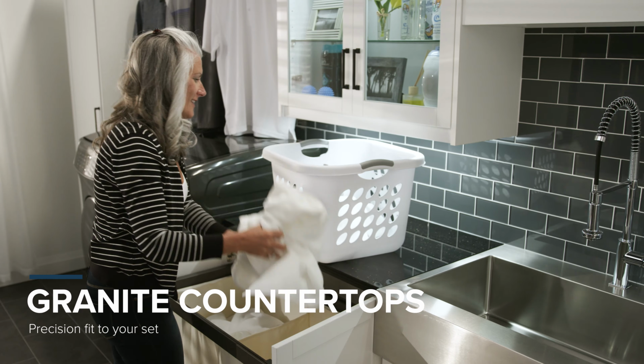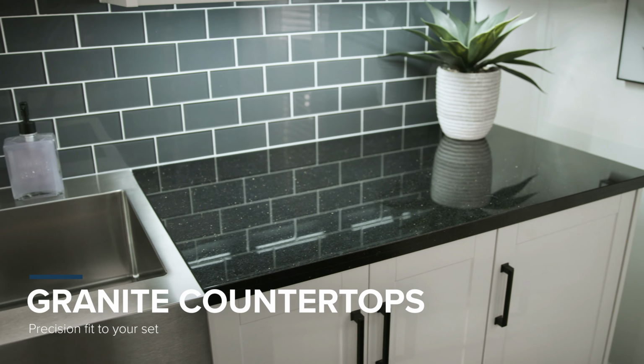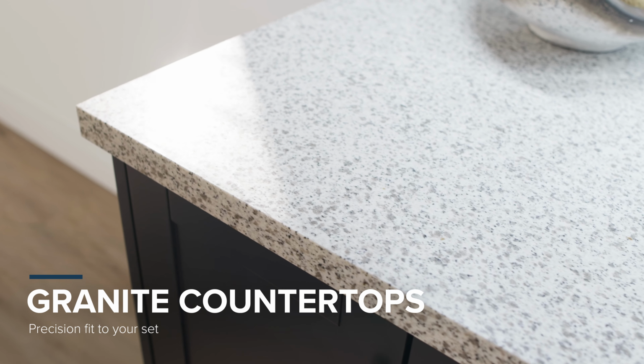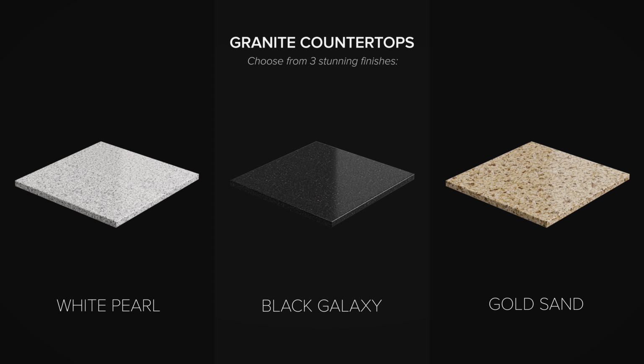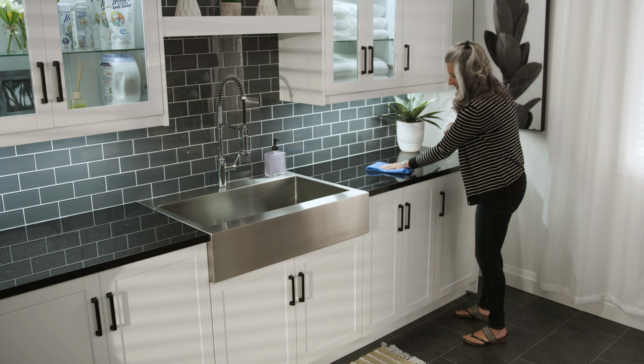Sort and fold clothes in comfort with our spacious countertops, engineered from natural granite for a sleek, classy addition to your cabinets. Granite's natural strength and smoothness provides a scratch-resistant surface that's easy to clean and stands up to detergents and daily use.